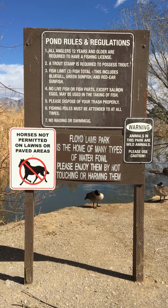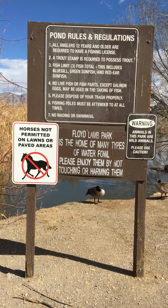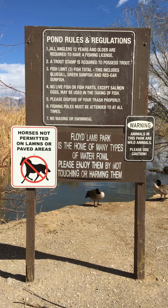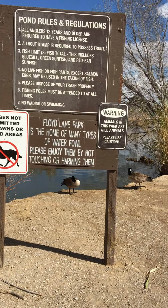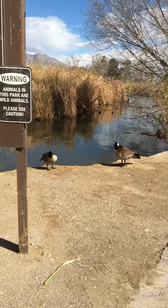2021. And we are at Tule Springs - Floyd Lamb Park in Las Vegas, Nevada. And today I will be showing you the walk around the park where the lake is. And as you can see, there will be a bunch of ducks. I'll try not to shake too much.